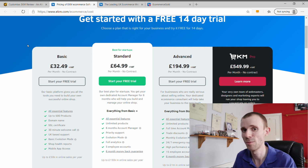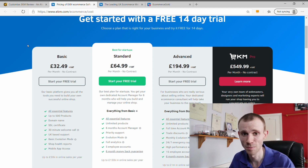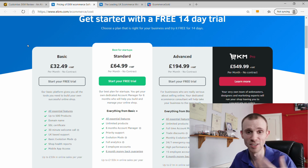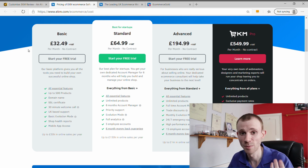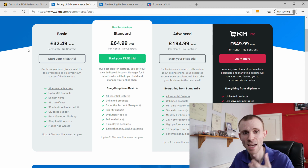Now EKM is pretty much in line with the majority of other e-commerce platforms out there on the market, because their basic package starts from around about £30 a month, well just over at £30.49 a month. If you're not VAT registered, then you will have to pay an additional 20% on top of this. If you are VAT registered, you don't need to worry about this at all, because you can just claim it back against your VAT. But that's pretty much the standard industry entry level, around about that £30 a month, and as you move up through the packages from the standard to the advanced, it's pretty much the same as the majority of other platforms.